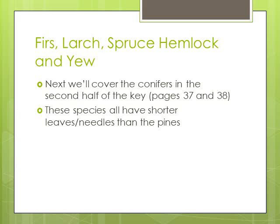Okay, so this week in lecture we're covering firs, larch, spruce, hemlock, and yew. And these are all the conifers in the second half of your key, pages 37 and 38. And these species all pretty much have needles or leaves that are shorter than the pines that we covered last week.